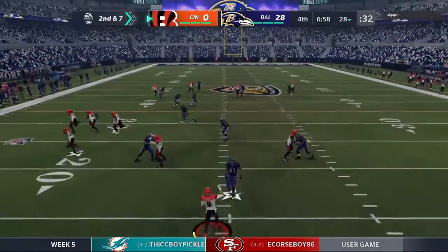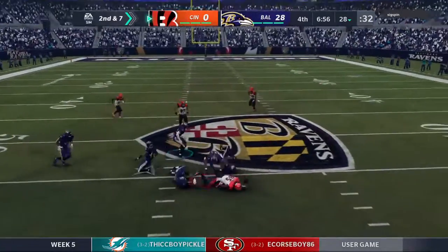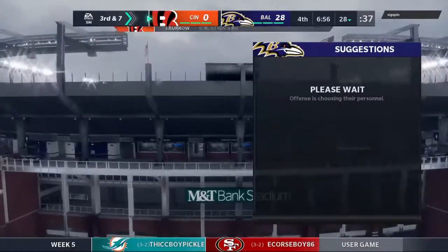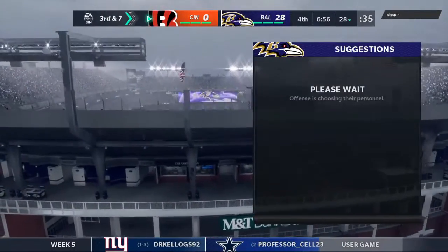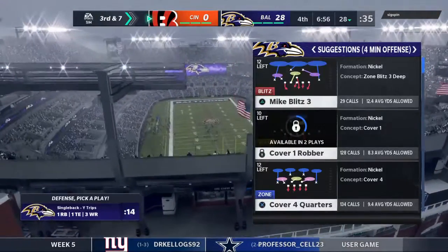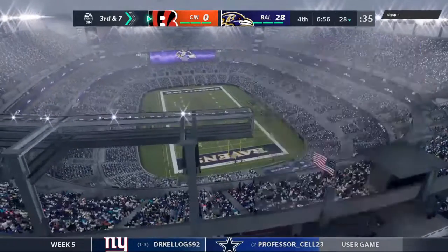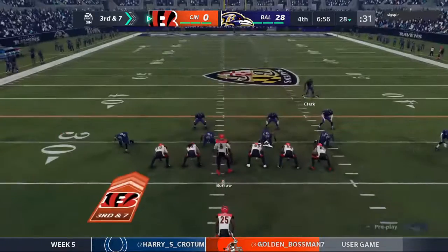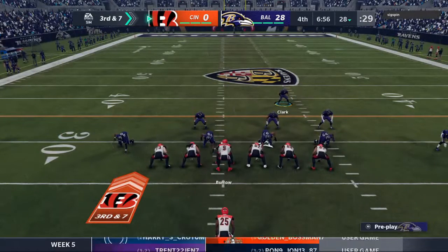Here's Burrow setting up to throw it. And that'll be incomplete. Took a pretty good shot as he tried to pull that one in. He couldn't hang on. 3rd down. Well, we've talked about it, CD, but it bears repeating. They are struggling to throw the football. All the interceptions and more incompletions. It just doesn't look like things are in sync out there.